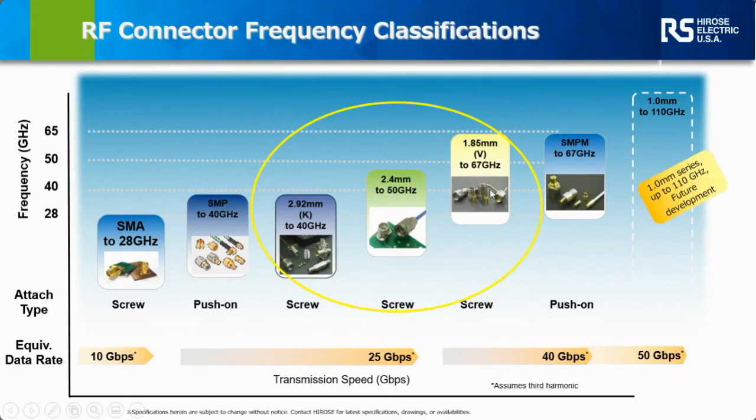And these 3 families are shown here, with the current core of these, including from the left, are 2.92 millimeter or K-band connectors rated up to 40 gigahertz. Our 2.4 millimeter series rated up to 50 gigahertz, and the 1.85 millimeter series or V-band connectors, which are rated up to 67 gigahertz, where we're seeing more customers migrate towards today.